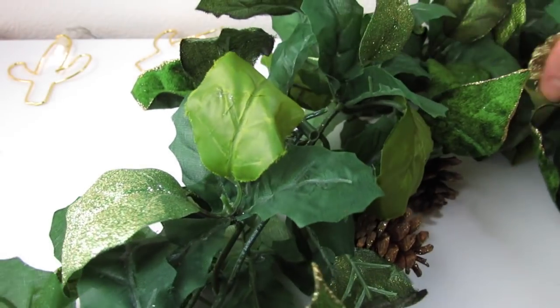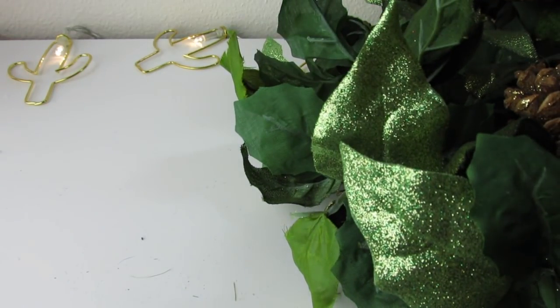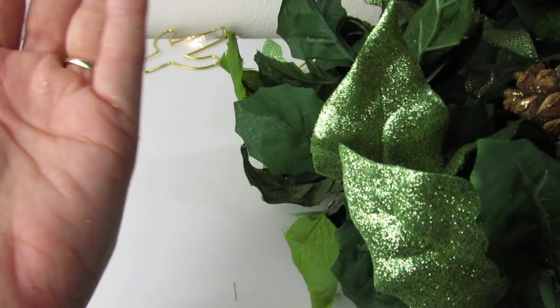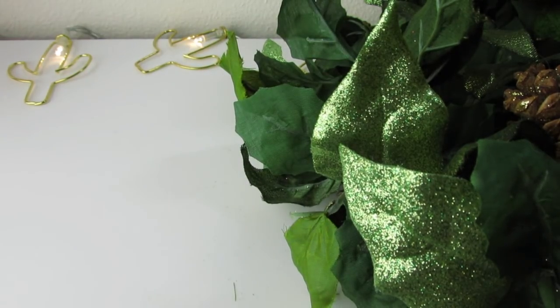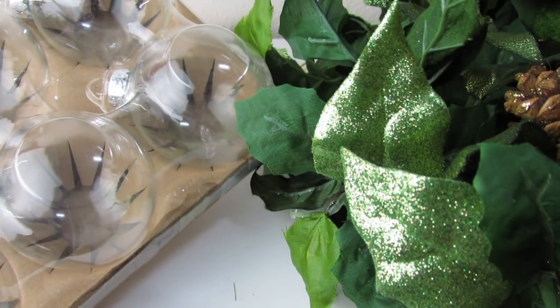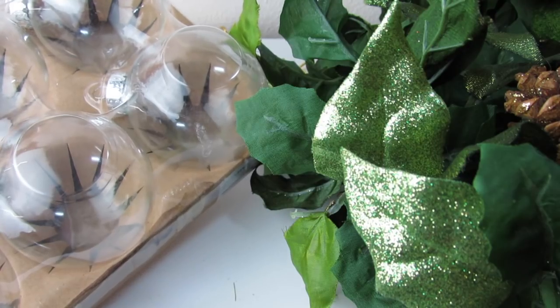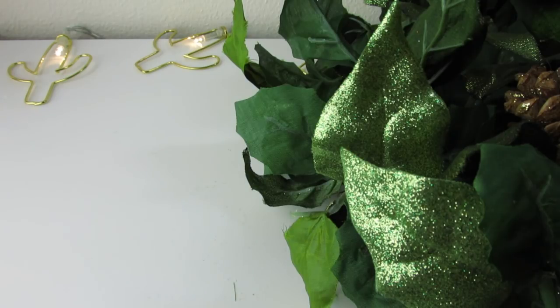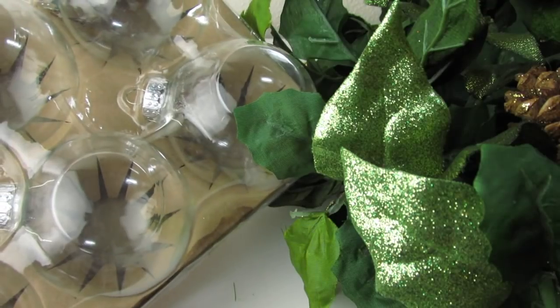Let's move the garland out of the way a little bit and make room for some other things. You guys can see glitter everywhere. Very fine gold glitter. But alright, so in this bag I found multiple boxes of the clear ornaments, 2 in this size and 1 in the smaller size, and these were all by Art Minds, and these were all $6.99 each. So you get 8 in a box.